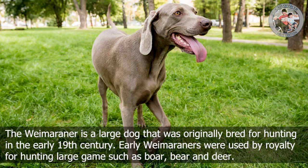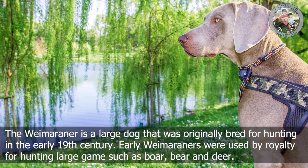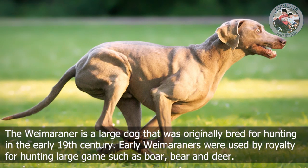W is for Weimaraner. The Weimaraner is a large dog that was originally bred for hunting in the early 19th century. Early Weimaraners were used by royalty for hunting large game such as boar, bear, and deer.